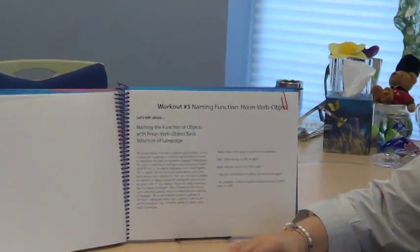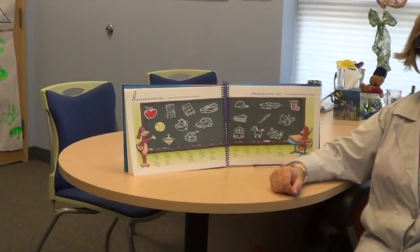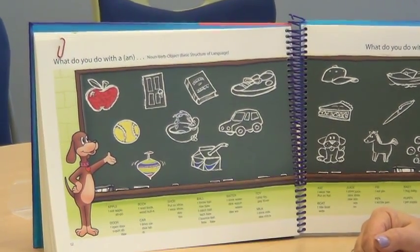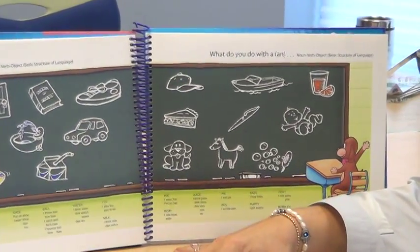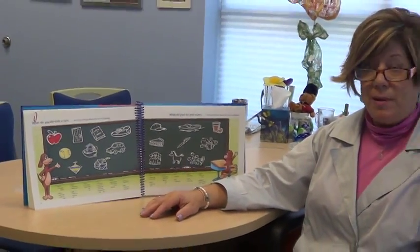What about even moving into naming function? Once the children can produce simple nouns, then we want to ask them, what do you do with that particular noun? So here's Mona, and she's a teacher, and she's going to ask our children, what do you do with an apple? And we're going to help the children say, I eat apple. We're not looking for articles at this point in time, as that would then complicate the motor planning system. We want to keep things very simple, telegraphic, and exclude articles and auxiliary verbs at this point in time until the children are ready to then push them in.